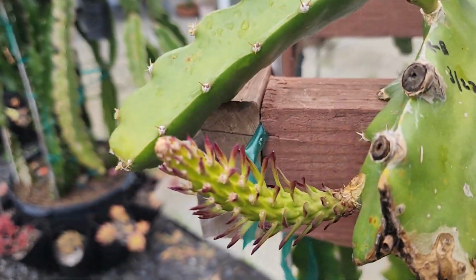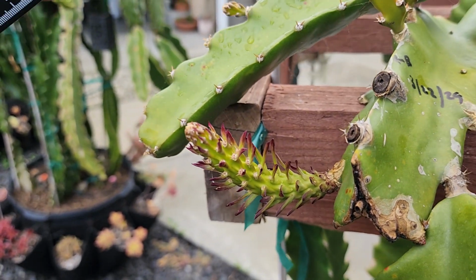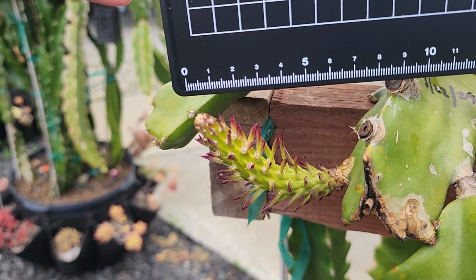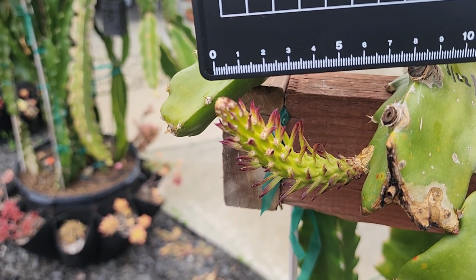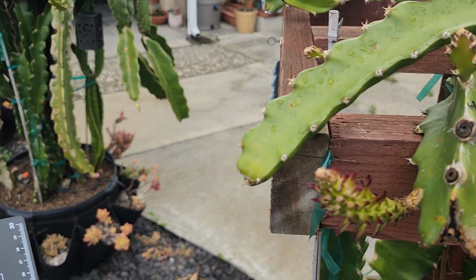Check this guy out. Man, it's so long now. Let's see. You want to see how long, huh? Give you an idea. You can see it like that. So it's roughly 80 centimeters long.